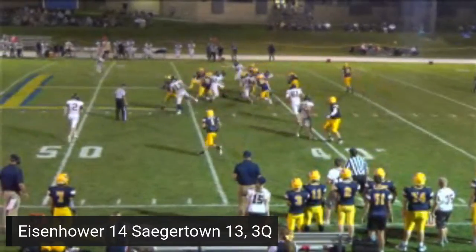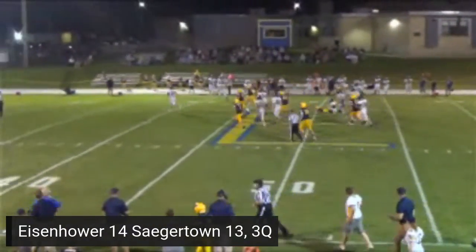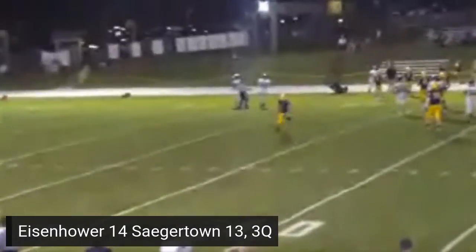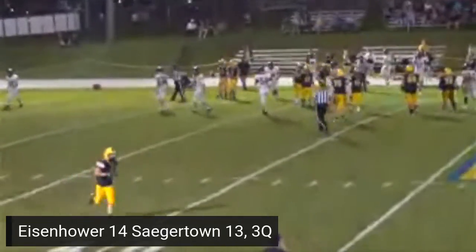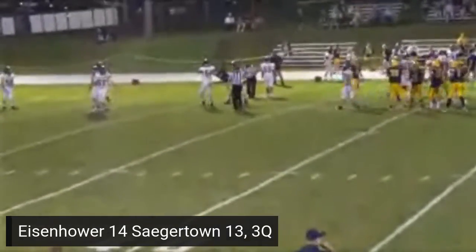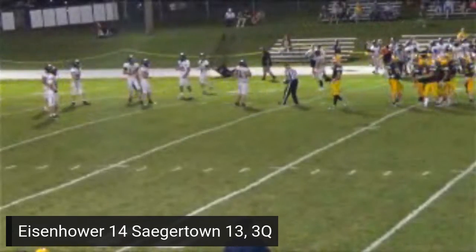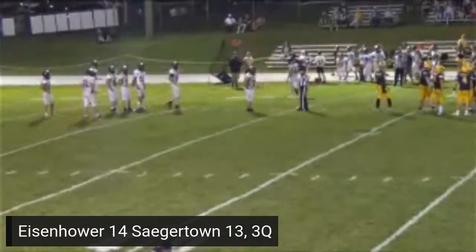Jacobzak gonna fake to Chase, keep it himself. Pitch is late to Penley. Penley's got space down the sideline. And a big run by Logan Penley. Wise decision by Caleb Jacobzak to fake the handoff and then ran and pitched late to Penley, who gets all the way down to the Saegertown 35, they spotted on. Right down the right side of the field.